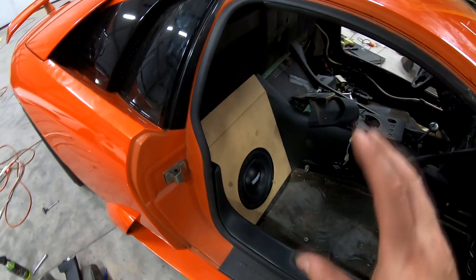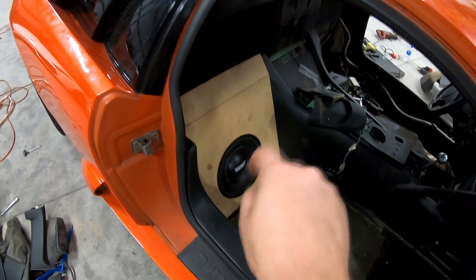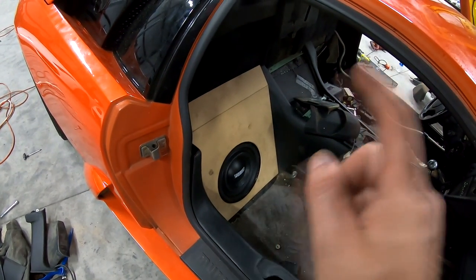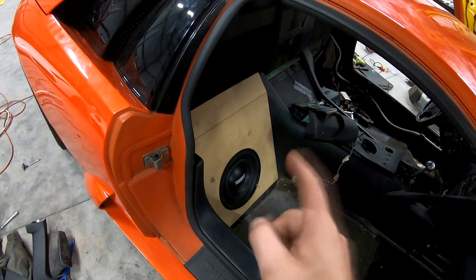So there's the sub in its final state where it lives. We did run bolts through the bottom of the box, so it is nice and secure. It is not going anywhere in the massive acceleration and cornering that this car can provide. Isn't that right, Freddie? Hey, car goes real fast.